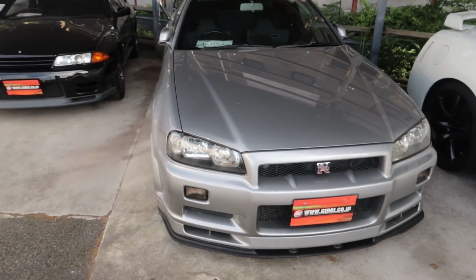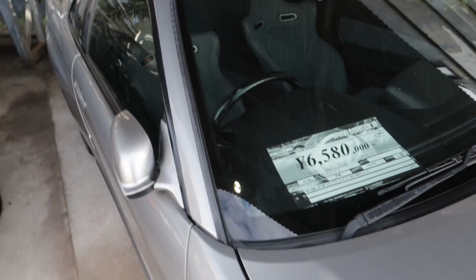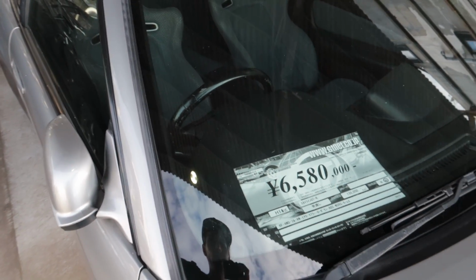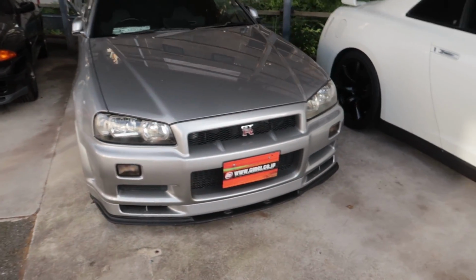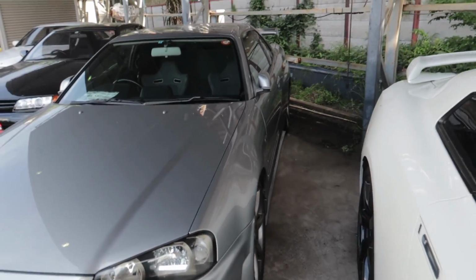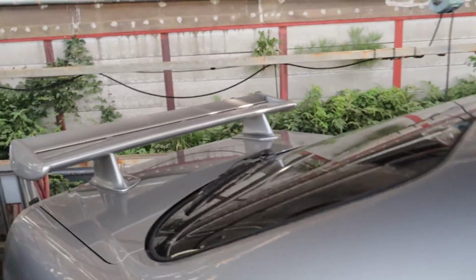Then we got a 34 GTR here. This one's very fairly priced, actually. This one's only a little bit more than that one. This thing's done 135,000 kilometers, and they want about 65 grand USD for it, 64, with the current exchange rate. It's really in pretty decent condition for 135,000 kilometers. Body looks really straight. And this is obviously a standard model. This isn't like a V-spec or anything like that. That's why it's so cheap.